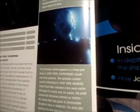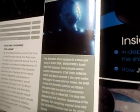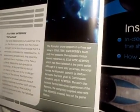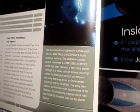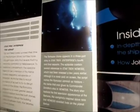The Romulan drone appeared in a three-part story in Star Trek Enterprise's fourth and final season. The episodes contain several references to Star Trek Nemesis. It had been released a few years earlier, basically in 2002. Though it's never said on screen, the script made the Romulan Admiral Valdori, the name given to Commander Donatra's ship in Nemesis. The story even featured the first television appearance of the Remans, the vampirically inspired slave race that Nemesis revealed lives on the planet Remus.